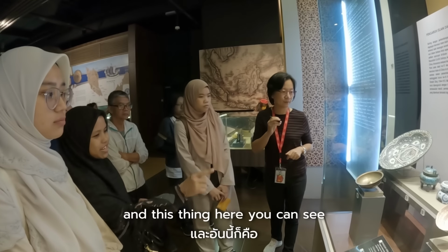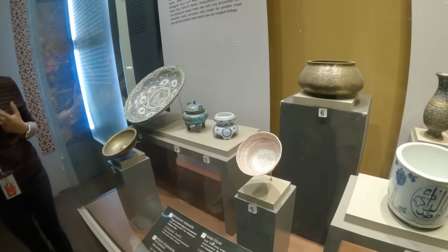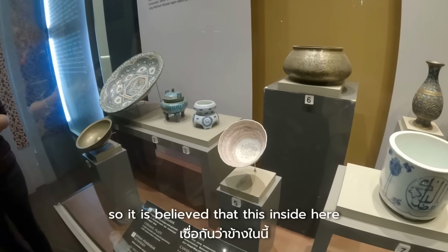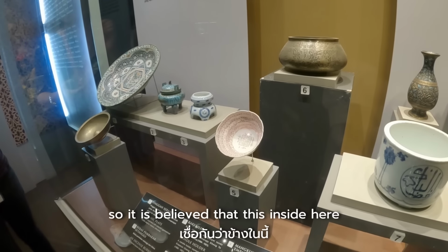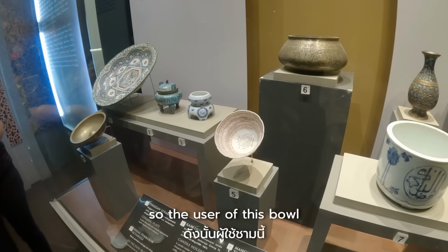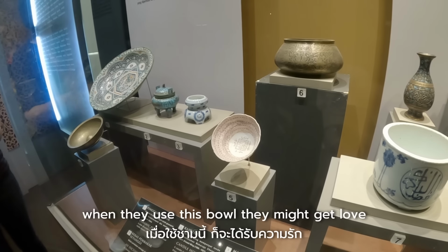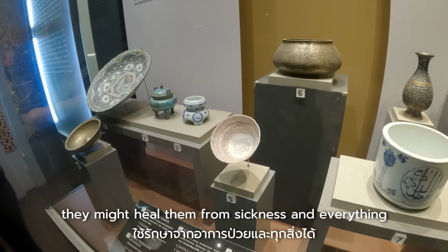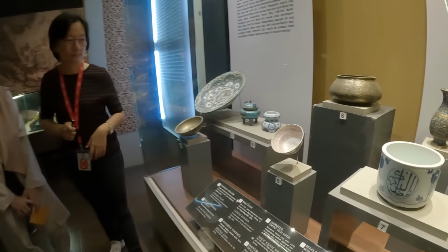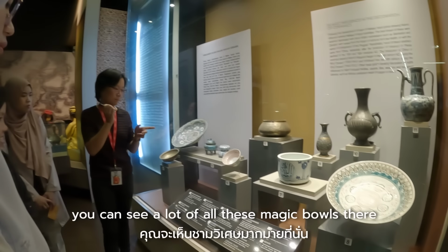And this thing here, you can see, because last time they also believed in magic, even with Islam. So this thing is called a magic bowl. It is believed that inside here there is a combination of numbers. So the user of this bowl might get what they want. Say they want love, when they use this bowl, they might get love. It might heal them from sickness and everything. And if you go to the Islamic museum, you can see a lot of these magic bowls there.